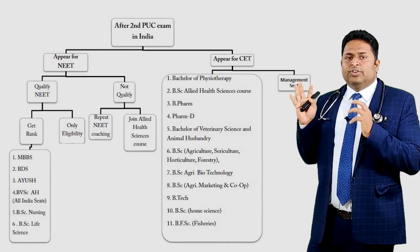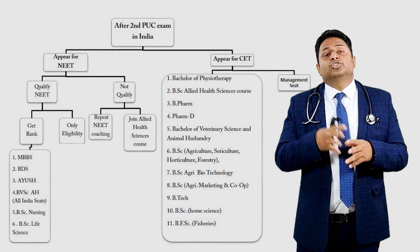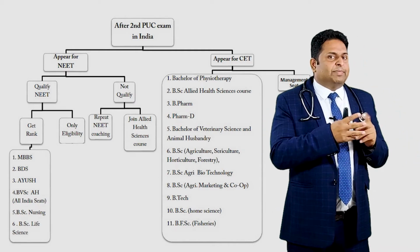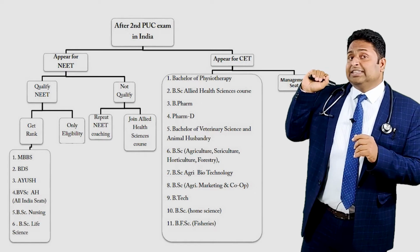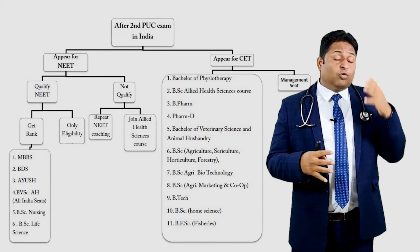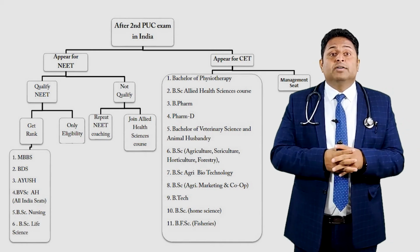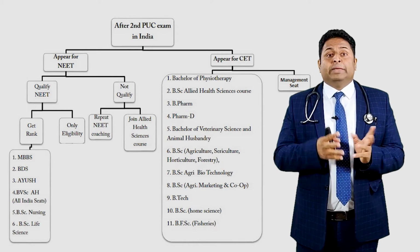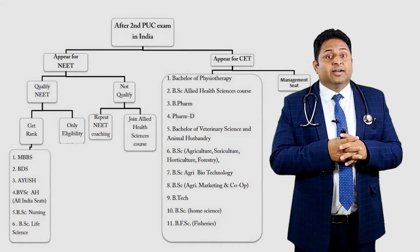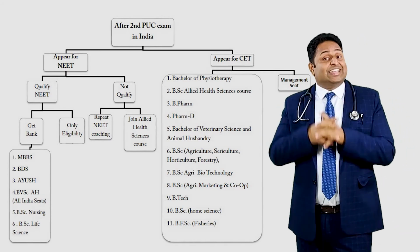And if you are not qualified, if you didn't pass the exams, then you need to repeat the NEET if you are still looking into that, or you can join other courses through CET. We'll come back to what can be done if you are only eligible. But now let's move to the CET. If you appear for CET, what are the opportunities? You have an opportunity for physiotherapy, and the BSc allied health science courses which we already discussed, B Pharma, D Pharma, Bachelor of Veterinary and Animal Husbandry, BSc in Agriculture, BSc in Agro Biotechnology, BSc in Agriculture Marketing and Cooperation, BTech, BSc in Home Science, and BSc Fishery. All these opportunities are available if you look into CET as an exam.